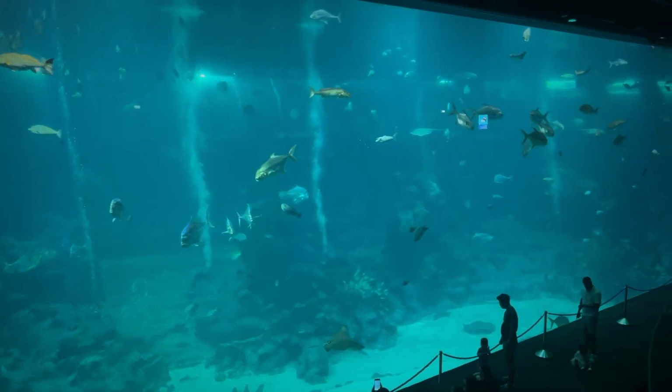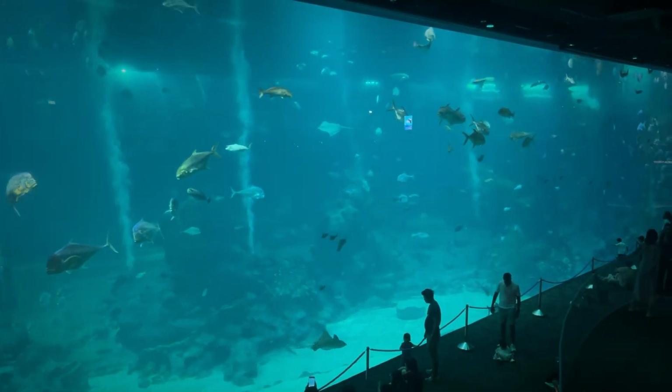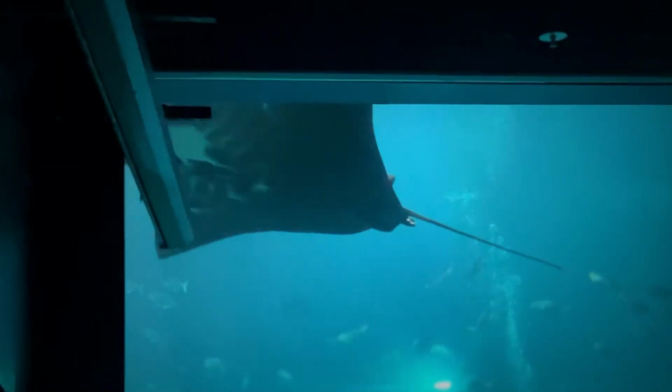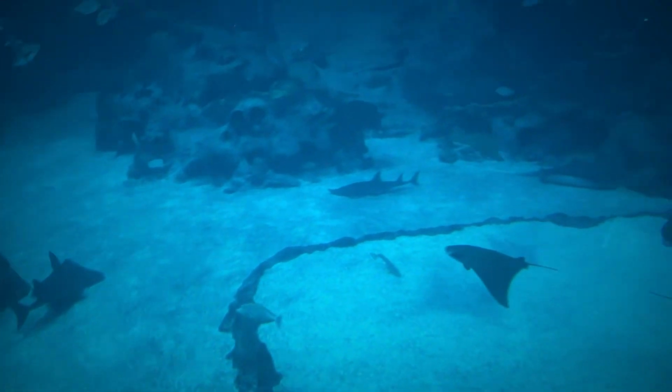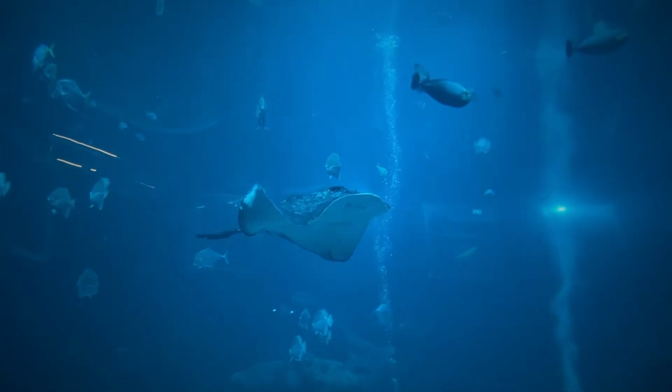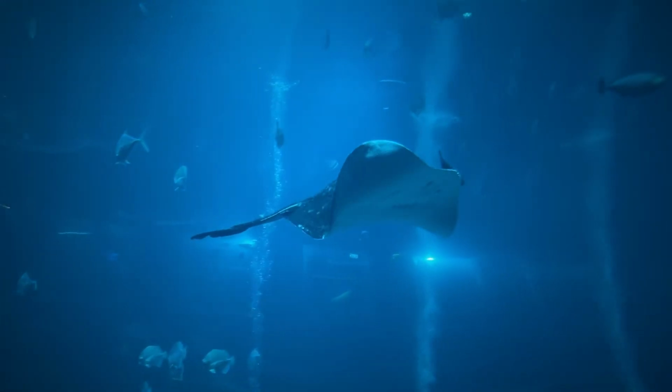This massive tank here was right next to a cafe and restaurant. The restaurant was only open at specific times, but it was cool that the Oceanarium also had an area that people could dine at and watch the fish and other sea creatures.